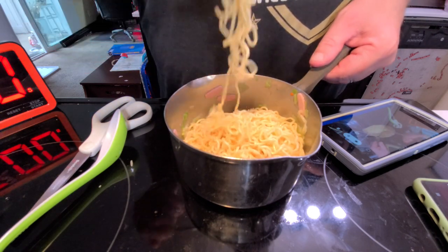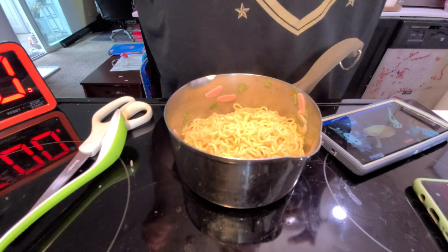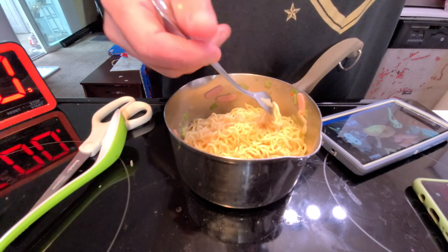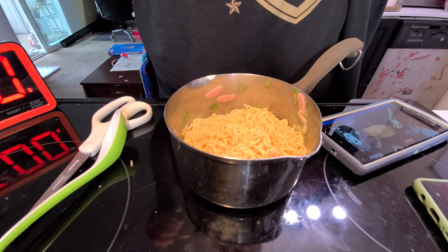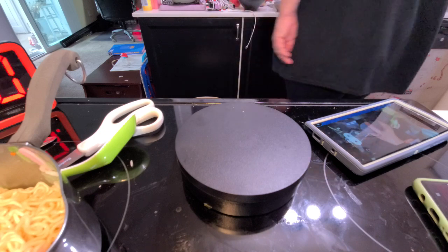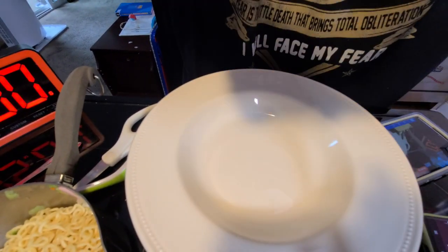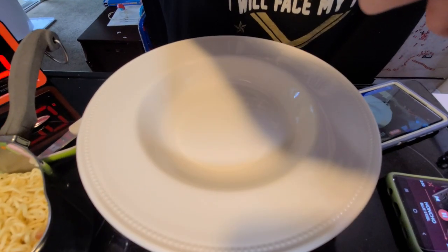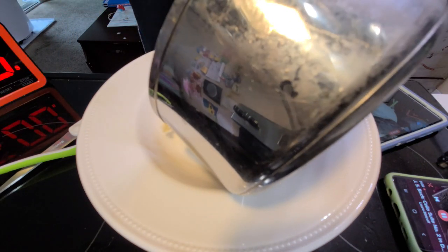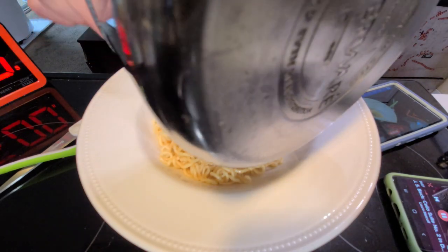So let's give that a flavor taste. Let's try that again. Well, I will say I'm thoroughly unimpressed, which surprises me because I really generally like the Charumera stuff. But this one, maybe you should have left the soup in. It's not bad, but it just seems kind of very meh. You know, meh.